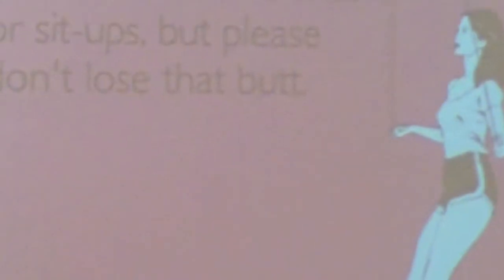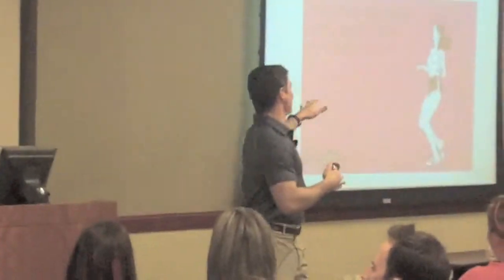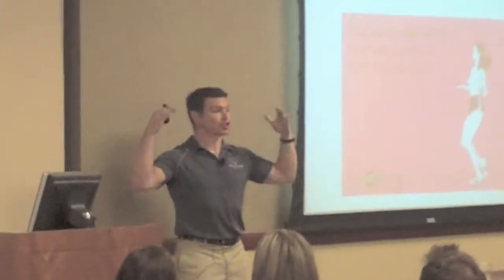Right? He was on the right track. A little different focus, but he's on the right track here too. So again, the take home here is that you can do things like jumping rope and side bends and sit-ups, right? And his thing was, don't lose that butt. My thing is, increase it, right? Get it as strong as you can.